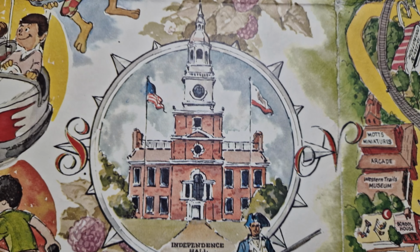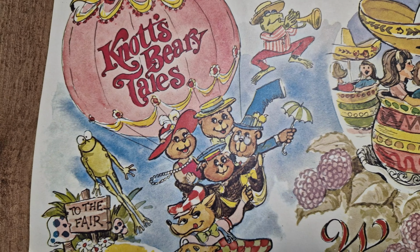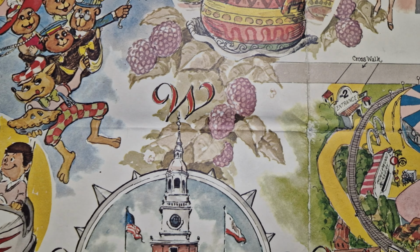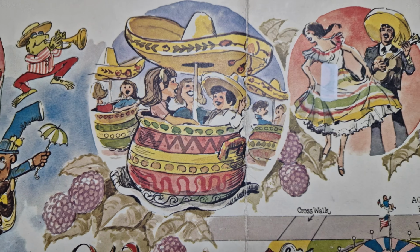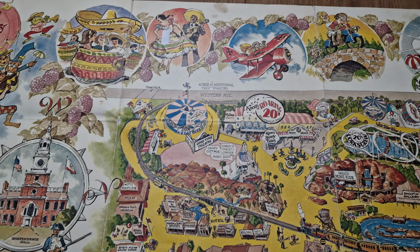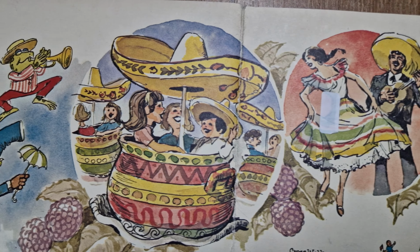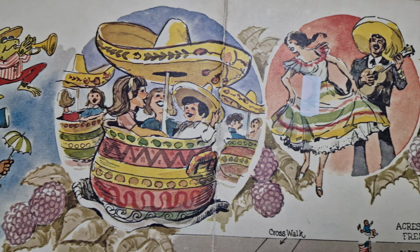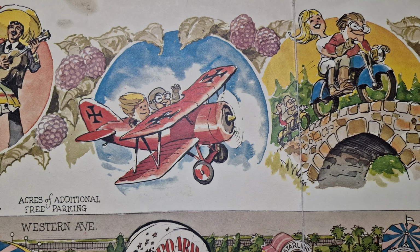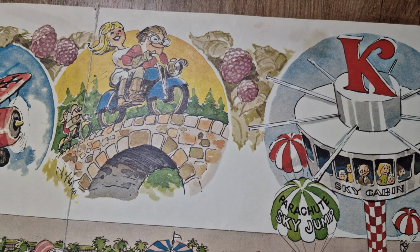Independence Hall. Knott's Berry Tales. Yeah, right. Okay, I do have one or two images from that one, photographs. Let's see. Don't recall these ones, if it was a ride, some kind of Mexican. That one I know. I actually have a few, two images or something, of photographs.